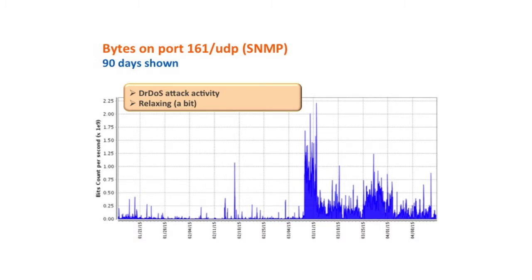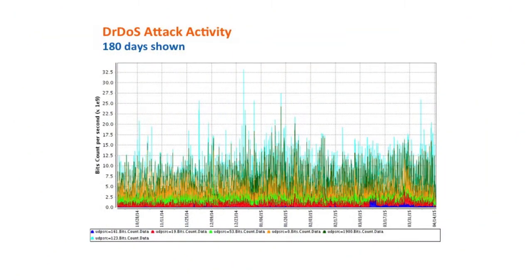Not as significant as we'd seen in the past, but it hasn't really been that big of an issue in any case. And what I mean by that, to put this into context, I overlaid the other reflective denial of service attack activity over the last 180 days in this graph here. You can see down here in the dark blue, that represents the contribution from SNMP activity, along with the other contributions from character generator, packet fragmentation, DNS reflection attack activity, NTP, that's port 123, as well as SSDP, that's port 1900 UDP.